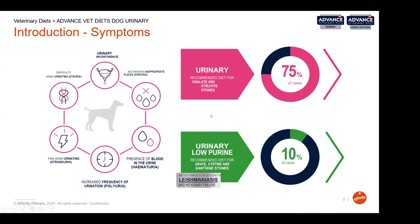So here it's again the same. We will see in the next presentation, but there are some common symptoms in urinary problems. But as I said, in 75% of the cases, we will find oxalate or struvite stones. And in this case, the diet that should be used is the urinary one.